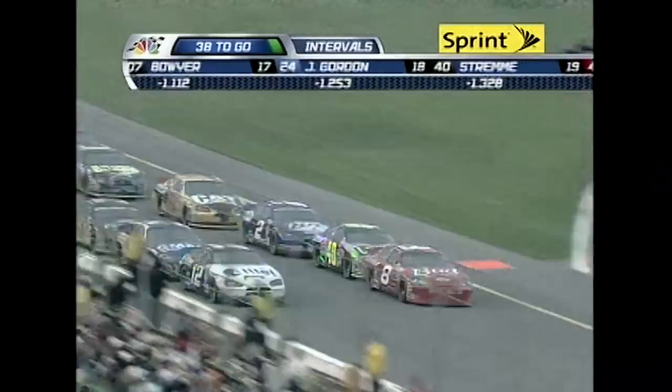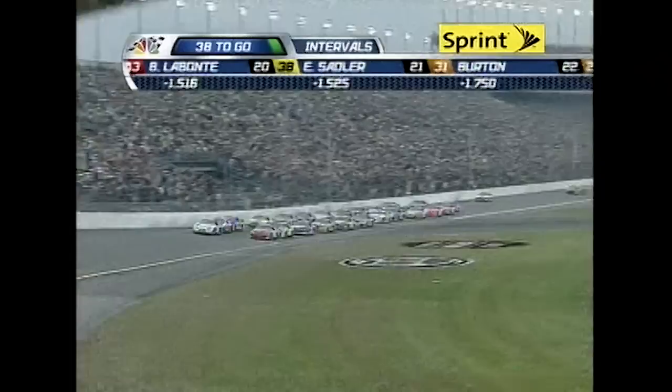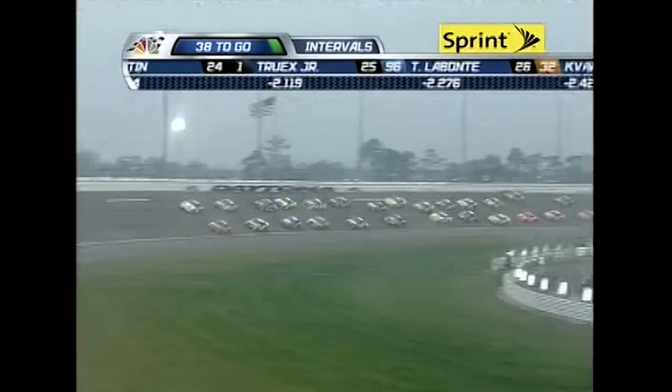But what that does is close the opening in that grill. So it's making the air hitting that tape actually help push the nose down to the ground. Push the nose down to the ground, that pushes the tires into the racetrack more. That gives them more grip. That's what they're trying to do.